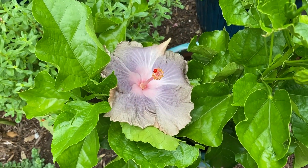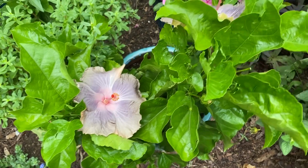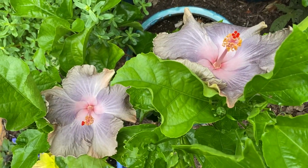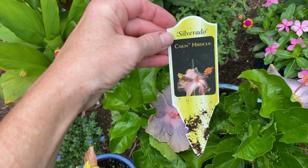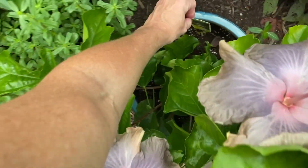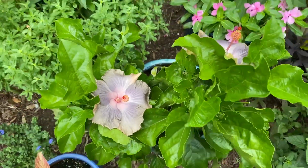Isn't that kind of an interesting flower? It looks somewhat burnt, but I guess that's what it's supposed to look like. Let's see what it's called. It is called a Cajun hibiscus silverado. Okay, so it's kind of silvery looking. That's interesting. I'm liking that.